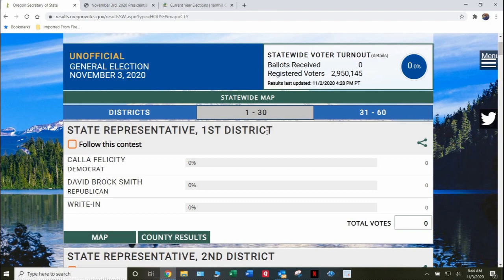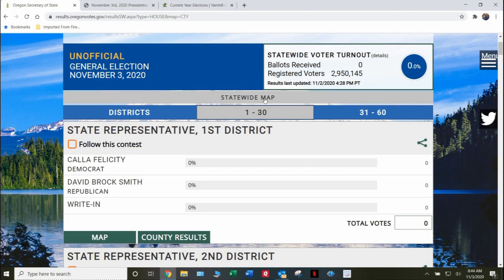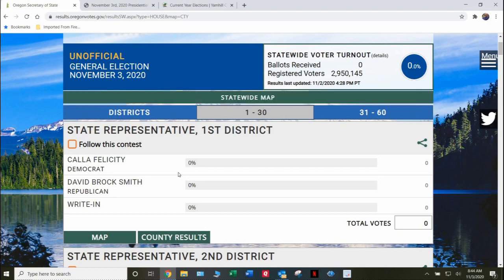All right? So I hope that's helpful. There are other websites, but I find in the years that I've been geeking out and following elections that these sites are the best for me. So I hope that is helpful to you.